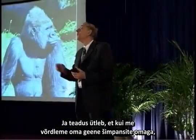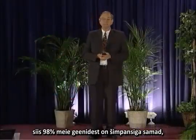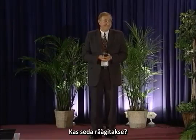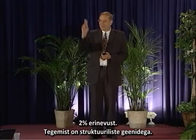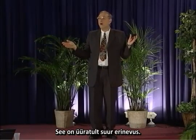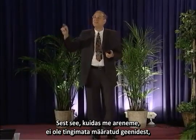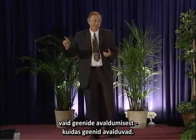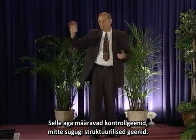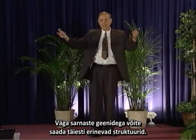And science will tell you that if we compare our genes with a chimpanzee, well, we have 98% of genes in common with a chimpanzee, so we must be very much related, correct? Is that what they tell you? Absolutely. 2% difference. These are structural genes. You know how huge a 2% difference is? It's an enormous difference. Because the way in which we developed is not necessarily depicted by the genes, but by the expression of the genes, how they are expressed, and that's determined by controlling genes and not by structural genes at all. So you can get very similar genes giving totally different structures.